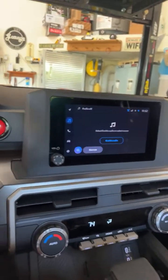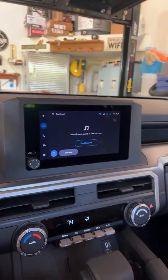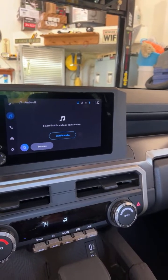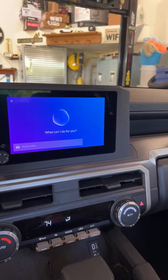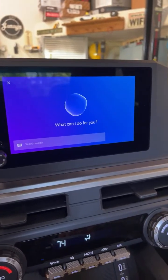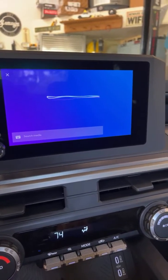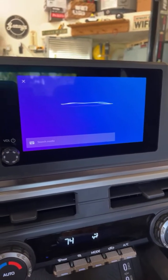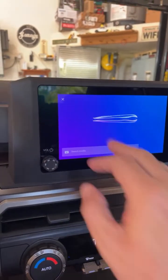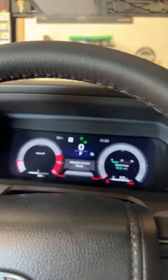There, that's it. So now we're gonna go ahead. Oh, by the way, did you guys know it has this feature? Check this out. Hey, Toyota. Isn't that cool? Just wait. She's gonna say something. I didn't understand. Did you see that? I'm gonna turn her off. Isn't that cool? Here's what it looks like when you shut the screen off.